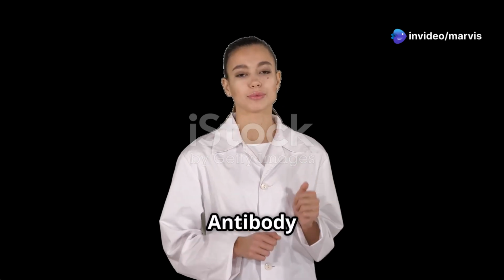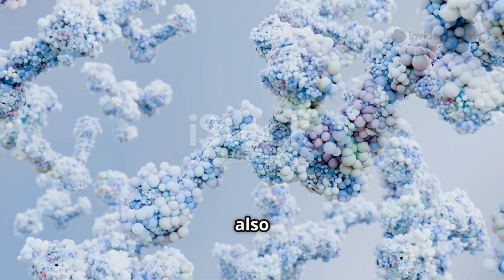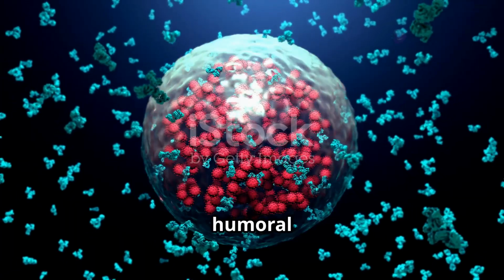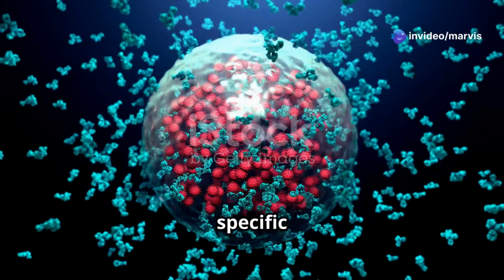Section 5. Antibody Structure and Function: Precision Engineering for Defense. Antibodies, also known as immunoglobulins, are Y-shaped proteins produced by B cells. They are the workhorses of the humoral immune response, targeting and neutralizing pathogens in a highly specific manner.